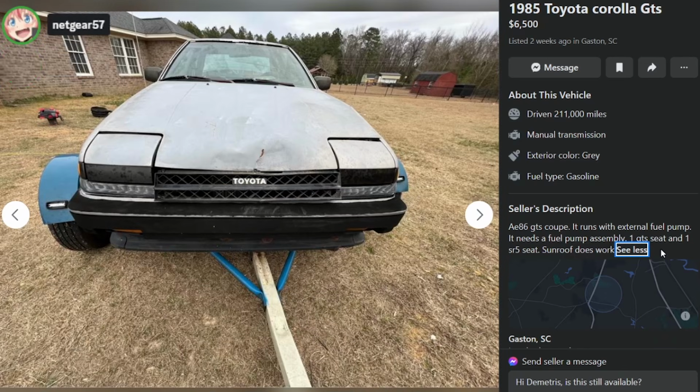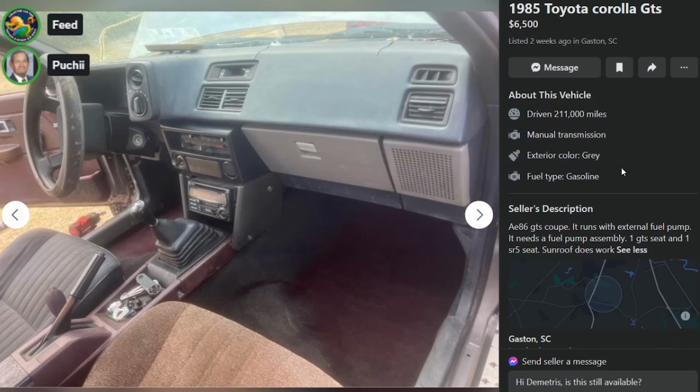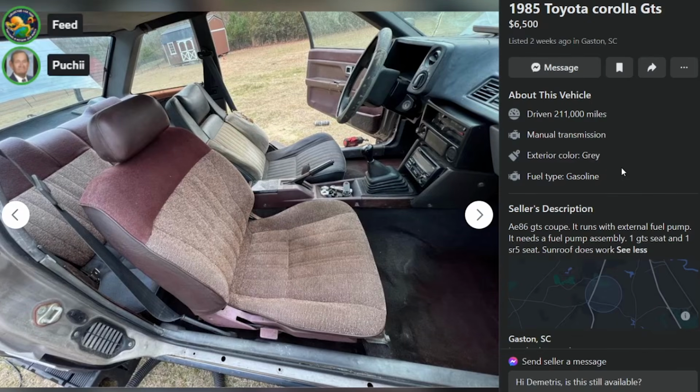Smashed in there. Oof. I don't know. The price is okay. This might be the most reasonably priced one we... No, see, it's not. None of this is okay. None of this is okay.